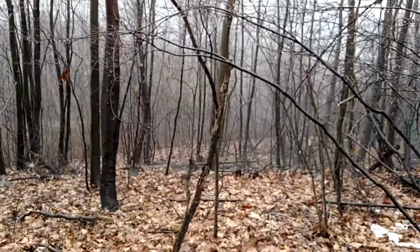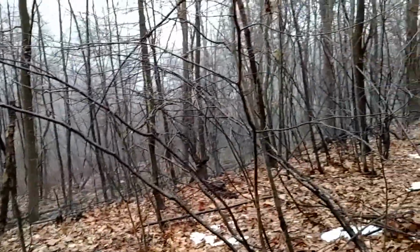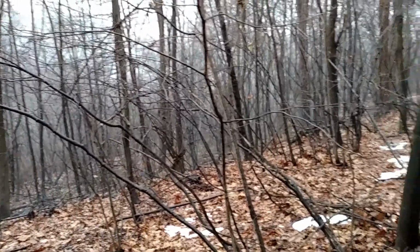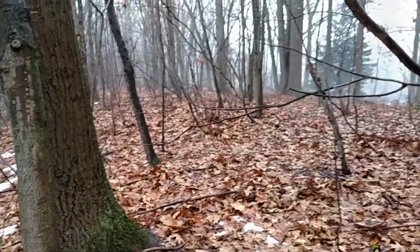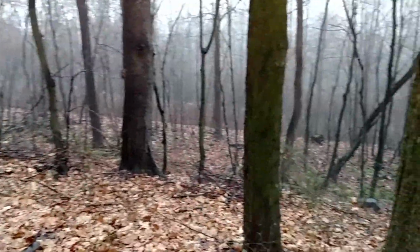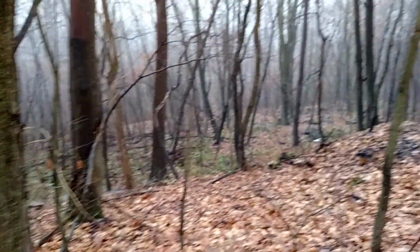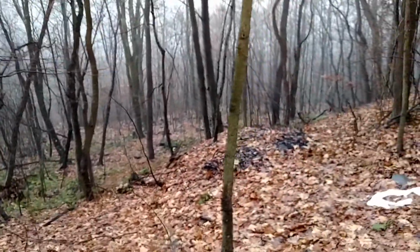Here's where the bench starts, right here. And then it just continues to widen out. They love laying down there. That's the type of day they'd be laying in there, too. We'll see. Try to be quiet. Here's a better look at that bench. You can see how it's starting to widen out. And they love this bench. They always feel secure down here.